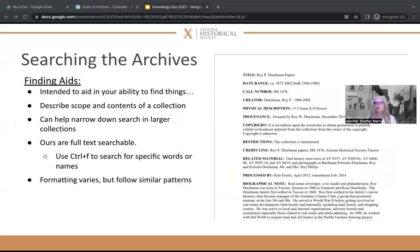Now, again, when you do a search, you're going to get the information about the collection. You're not going to get the actual collection. One of the things that you will find either in our catalog, these will come up, or you can do a search just in our alphabetical manuscript collection, and you'll find the finding aids. Now, a finding aid is what tells you about that collection. It gives you a broad array of information to help you determine if that collection is what you want to research or if it's not anything that you're looking for.